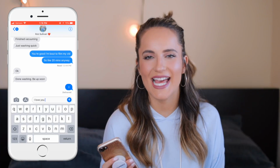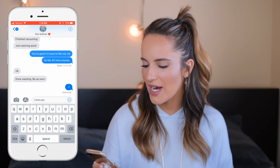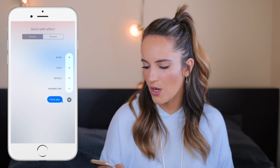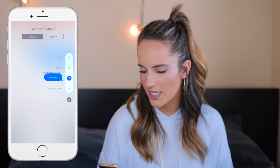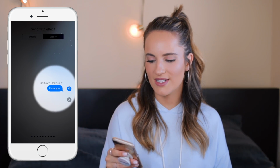My next favorite feature is that you can send text with this new feature called Echo. As you know, if you press and hold the send button, the iPhone has always had send with slam, loud, gentle, invisible ink. So this is what Echo looks like. It basically sends a ton of text with your same text. And then this is Spotlight. It looks kind of cool.